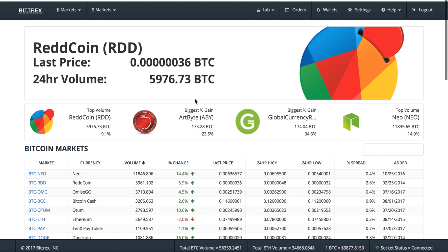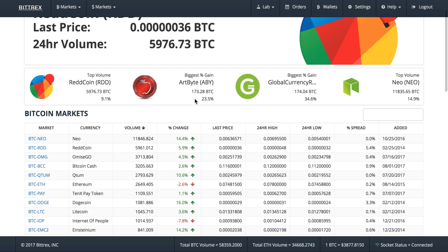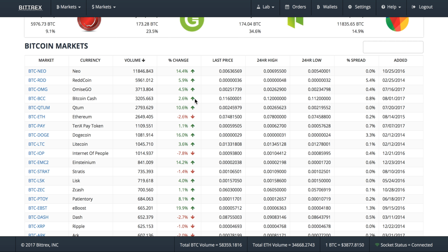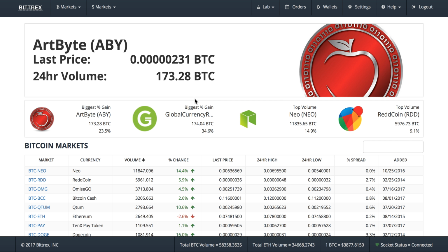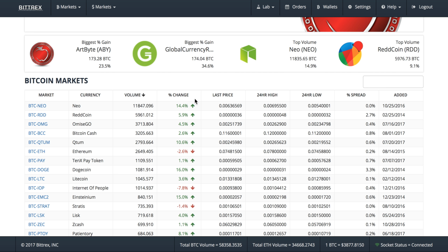Man, about to show y'all a little something. People keep asking me what's my strategy when I'm trading this shit. So I'm gonna just show you a couple things that I look for when I do want to trade a coin or whatever it may be. Okay, you see this right here?